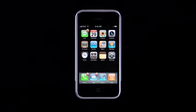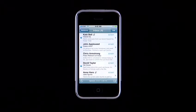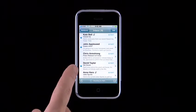To launch email, tap the Mail button. This is my inbox. A blue dot lets me know which emails have not been read.